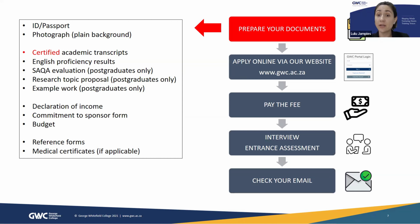Okay. It's very important to submit good, reliable references. They contribute to a quality application for studies at GWC. The reference forms are available in your resource pack, and you are required to send them directly to your referees. The referees will complete the reference forms and email them directly to us. That is the only document that must come directly to us from the referee.